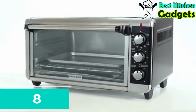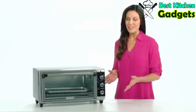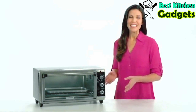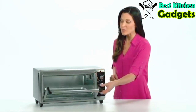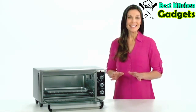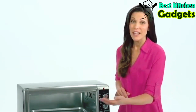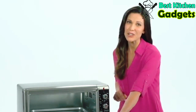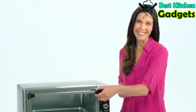Black & Decker, change the way you cook. The Black & Decker extra wide convection oven just might replace your full size oven. The extended interior fits most 13 by 9 inch pans, a 12 inch frozen pizza, or 8 slices of bread. Plus, convection technology circulates air throughout the oven for fast and even cooking for whatever you're making.